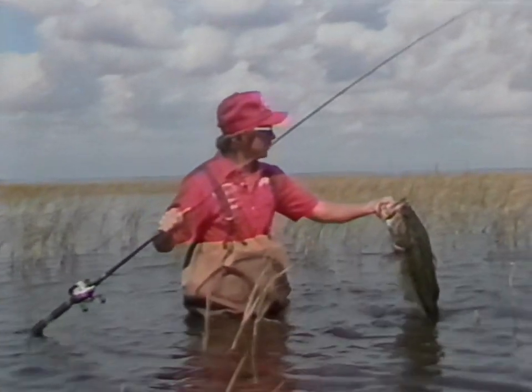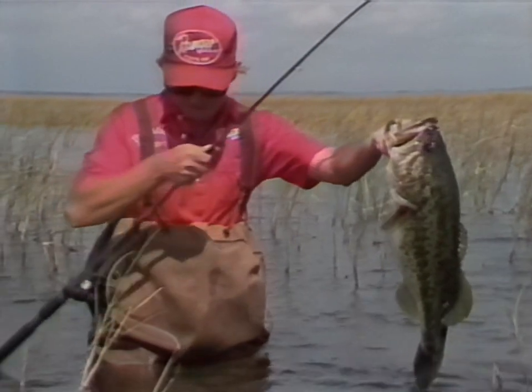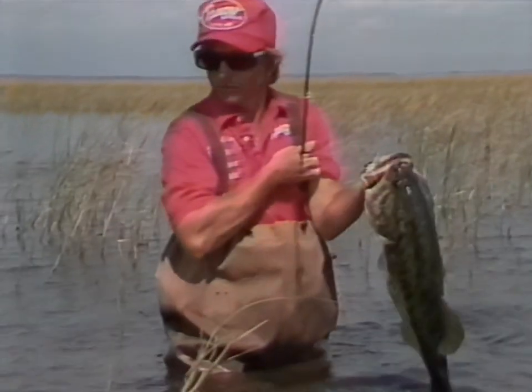That is a nice bass right there. These big spawners are something. Yeah. They're really nice fish. But she's just full of eggs. Yeah, that's really something else. That was a big old bed right over there. Oh, yeah. She was on that one right here. I just stepped in that bed.